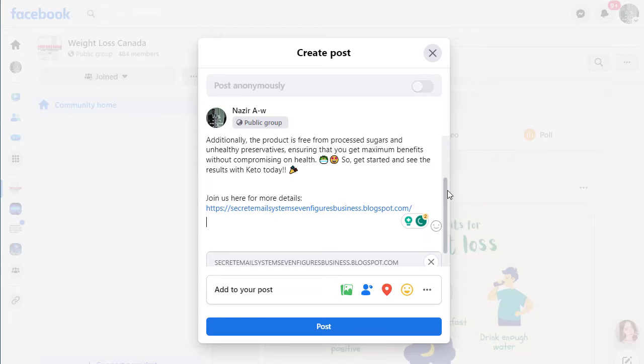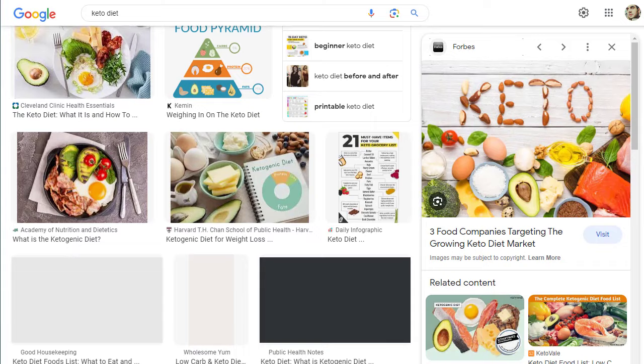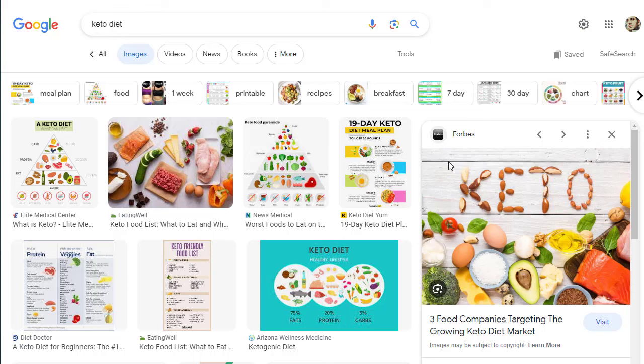For the image section, you go to Google and type keto diet. Once you type that, you can see a lot of different keto diet offers, and you can select one of these. Then click on the save as option and save it on your desktop, laptop, smartphone, whatever you are using. You can simply download this image.